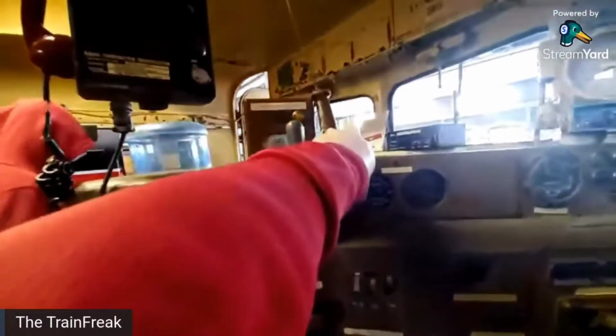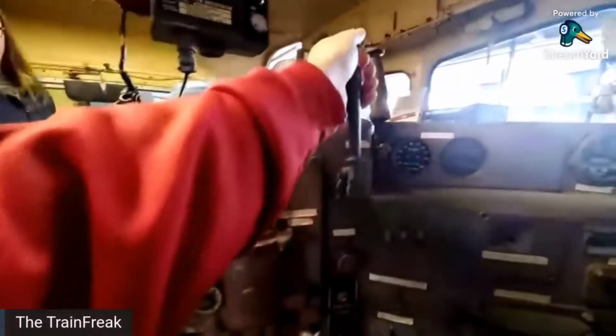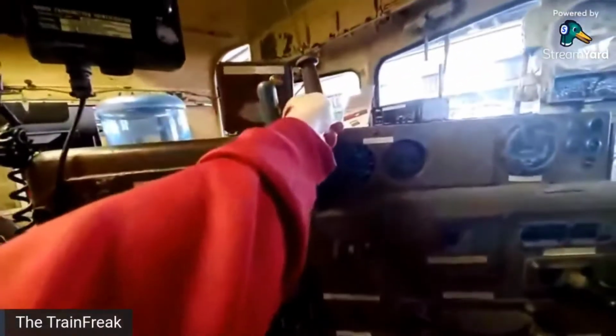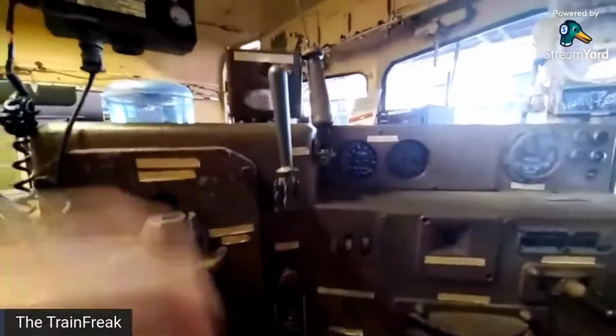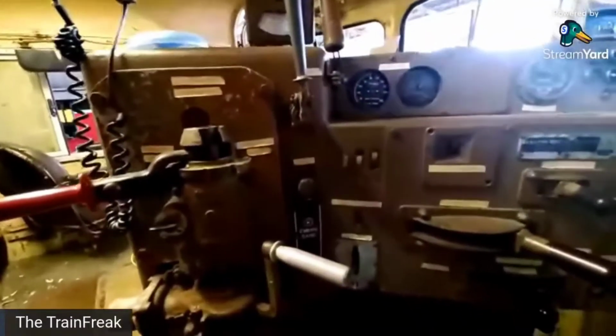Can I give it a go? Or actually, no, this might have been the bell or something. I can't remember what this one's for. This is your horn, so you would pull that down. Bell. I don't know exactly what this is for. Well, actually, you pull it and find out. I mean, it could be the emergency brake for all I know.